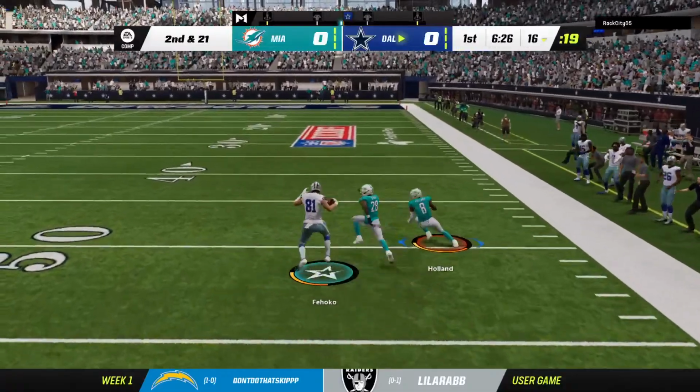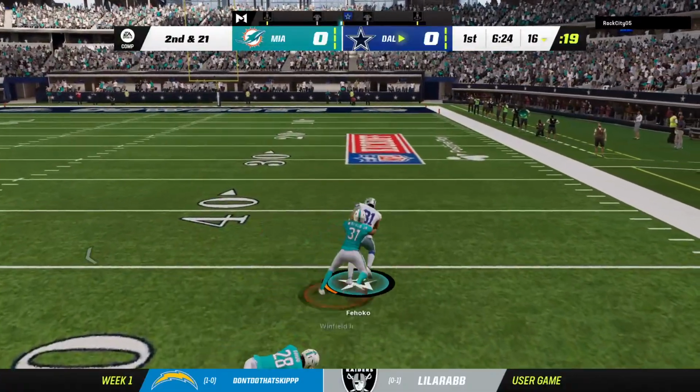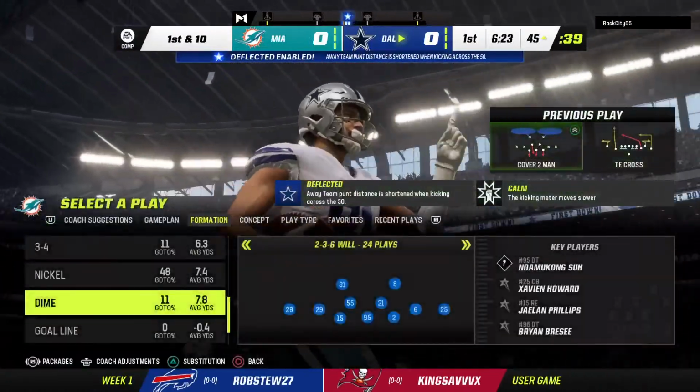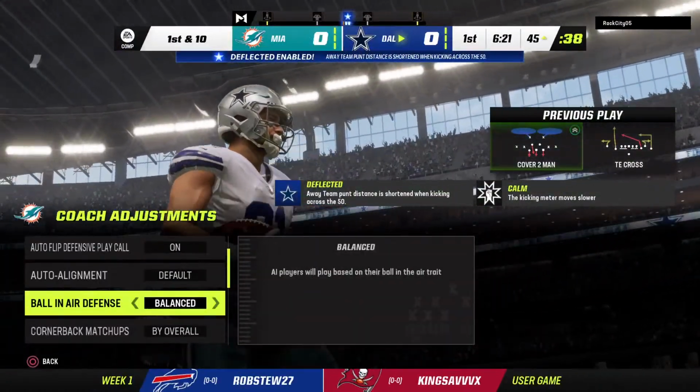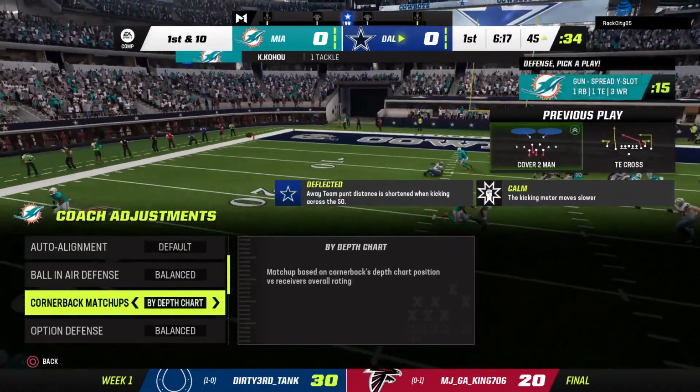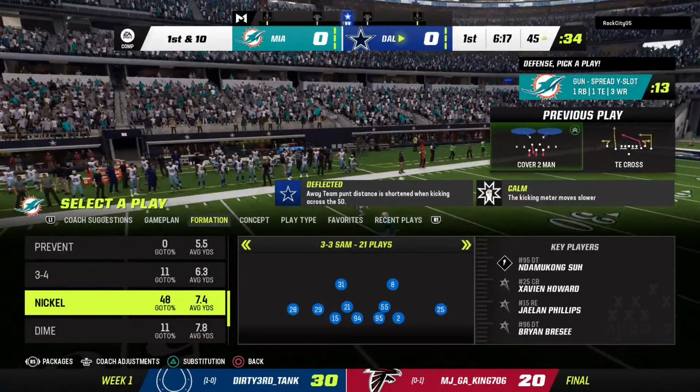Now a nice throw here, right side. He hauls it in. And out across midfield, down to the 45. 49 yards there, a big one. Things are looking pretty darn good on this first drive, aren't they? Came right out, set the tone, this time with a big pass play.